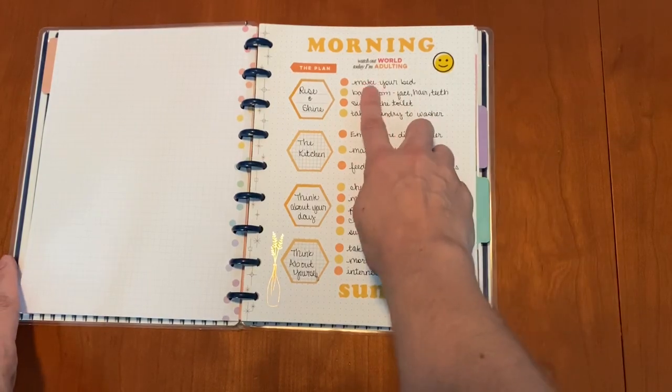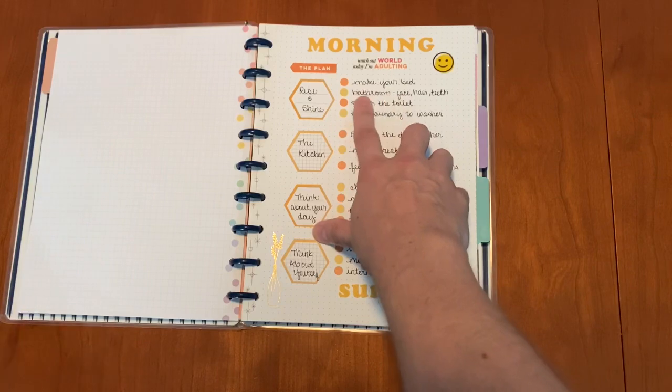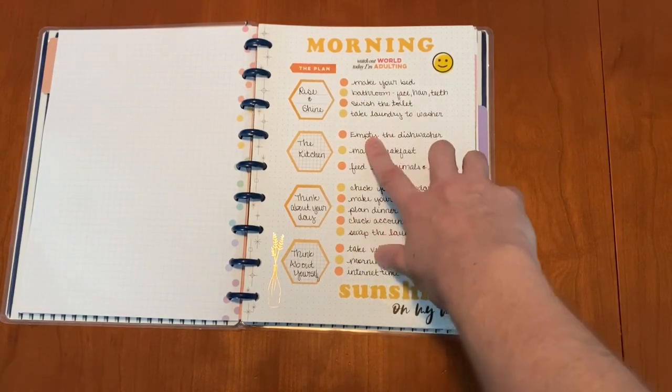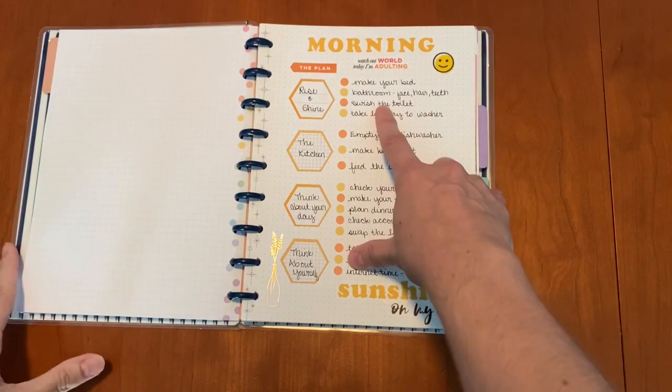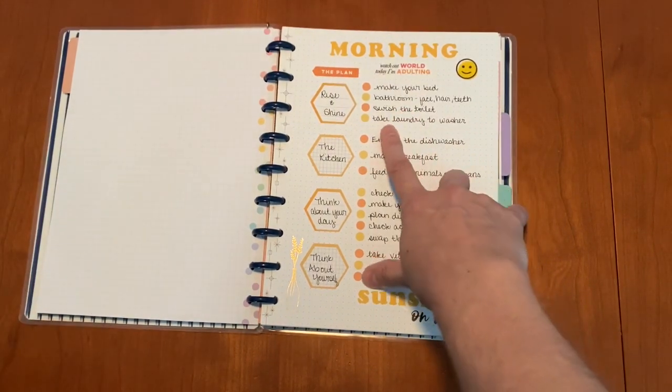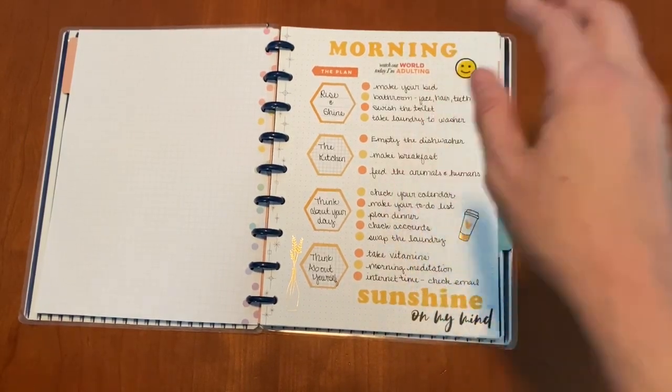So make the bed. Go in the bathroom and do your thing, right? Swish the toilet. That way you don't actually have to clean the toilet. You're supposed to do that once a day. Take the laundry to the washer. So let's get started.